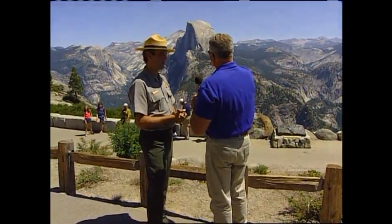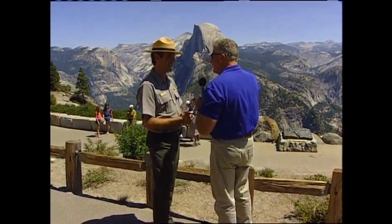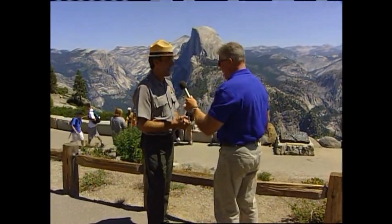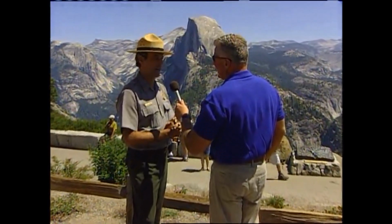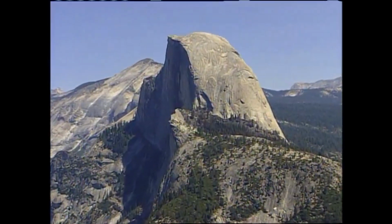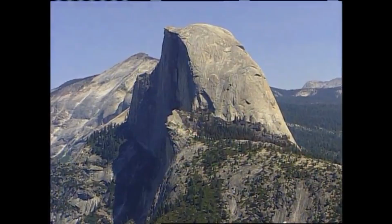Now, this obviously holds some records, doesn't it? The biggest, the broadest, the highest, the thickest. Tell us, get us excited about Half Dome. Well, Half Dome is not the largest piece of exposed granite, that's El Capitan, but certainly up there. It's really an American icon, one of the symbols of Yosemite National Park. And when you think of Yosemite, you think generally of three things. You think of Yosemite Falls, El Capitan, and Half Dome. And I think, regardless of any size or shape, it kind of embodies the spirit and the magnitude and just the sheer beauty of Yosemite.